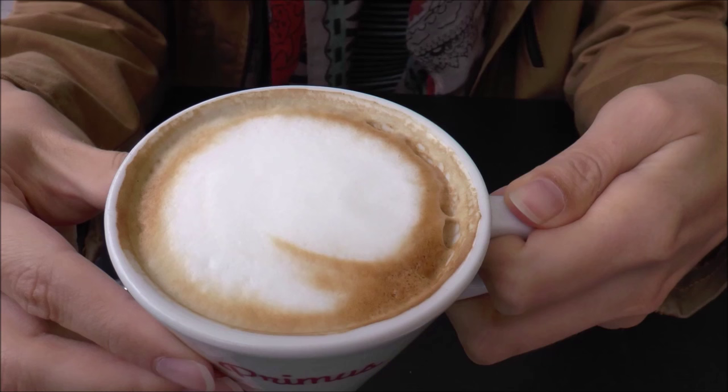Of choice today is the cappuccino, because it's a very cold day and why not have some frothy coffee? Cold day. When is 15 degrees considered cold? Look at the way I'm dressed. I'm cold, okay?